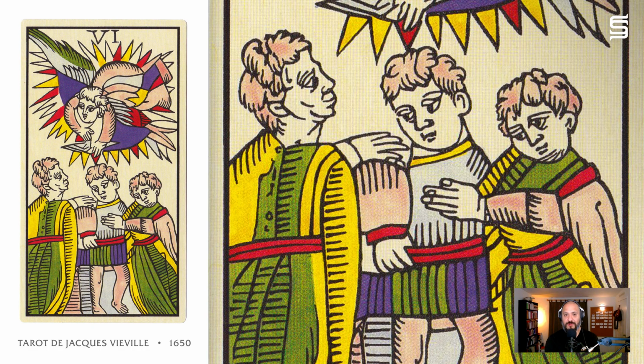And here we have another older deck for you. This is Tarot de Jacques Viéville from 1650. To me, it looks like altar boys in this instance. Doesn't this look like all men, all boys? It looks like you have two altar boys on the right-hand side, and then an older male figure on the left-hand side. This deck is very abstract in a lot of ways. Isn't that interesting, though? We see three male figures here.